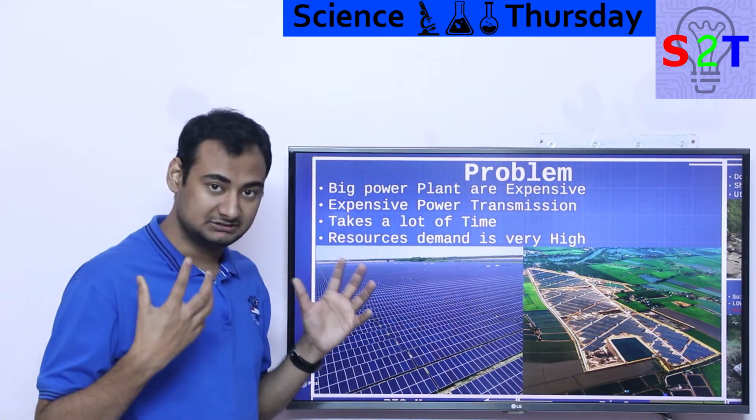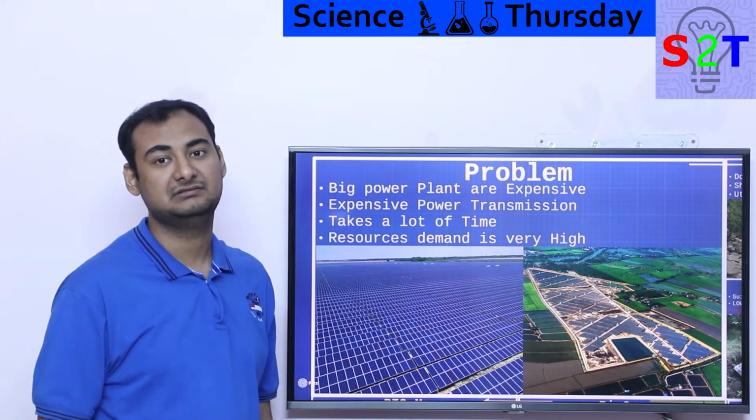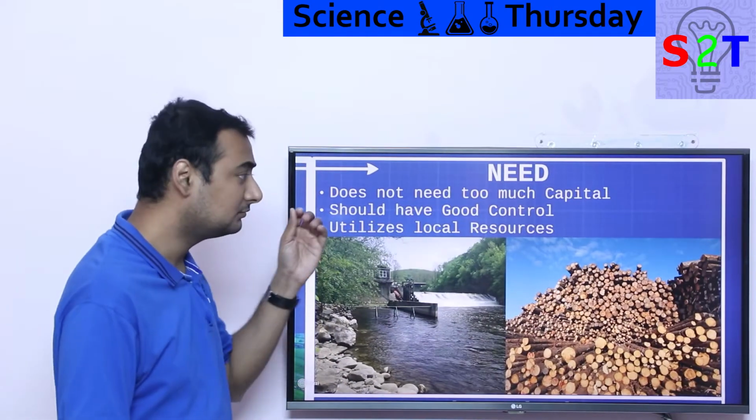So these are the core problems of big power plants. Even if you have the money, you still have to deal with these three things. So what is our need?